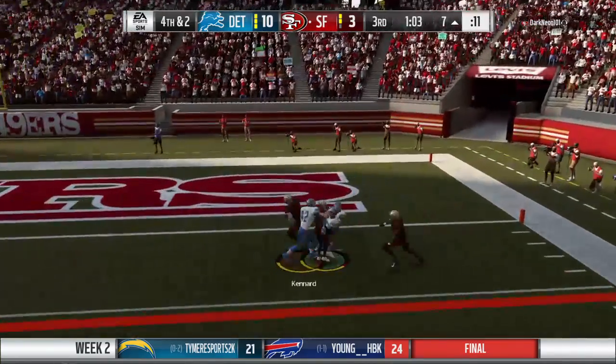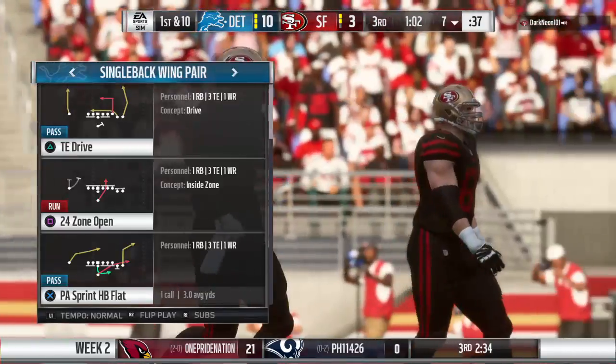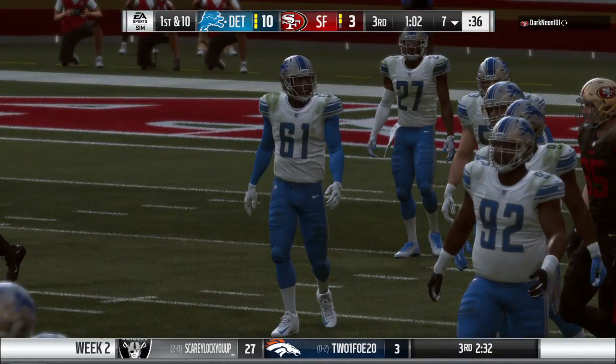4th down, Brissett. And my goodness, this is incomplete. The Niners go for it, but it doesn't work out. Yeah, so really, bro, that's to your detriment. Still looking for their first touchdown.